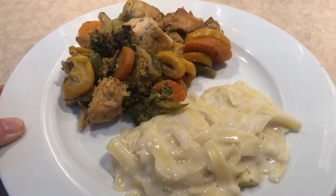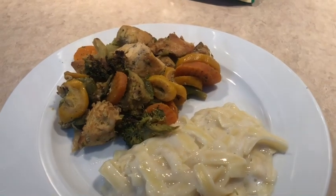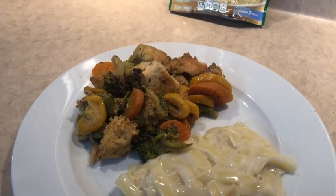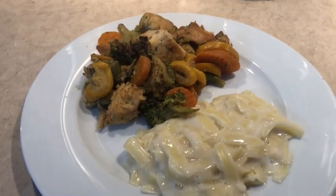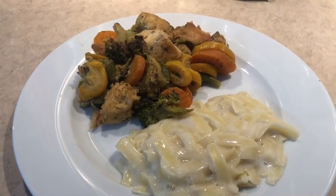So I'm gonna go ahead and sit down and eat dinner, and then I'll come back and show you what I'm having for a snack, even though I told you it's probably gonna be that Built Bar, but who knows, I might change my mind. So this is my dinner, 7 SmartPoints. That puts me at 8 SmartPoints so far today.